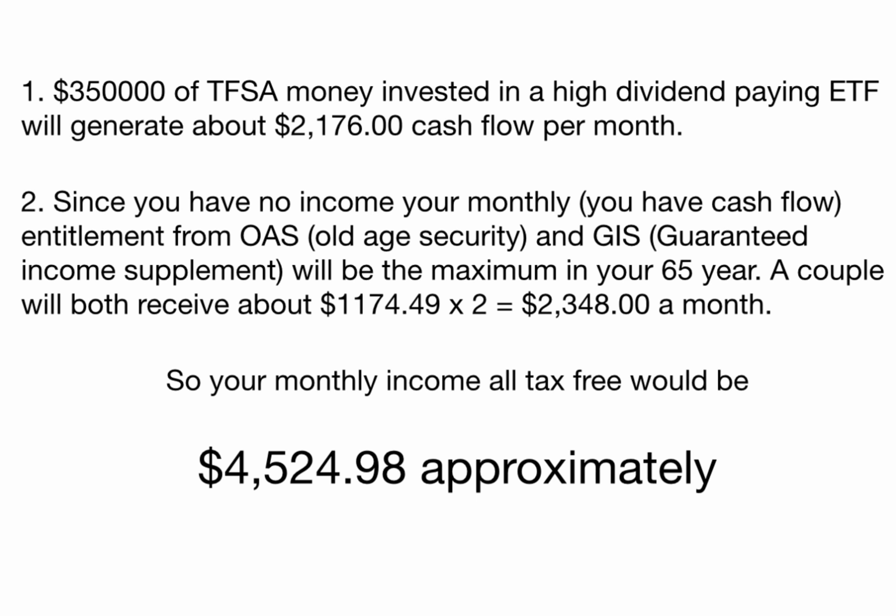So how do you do this? Well, $350,000 in a TFSA invested in a high dividend paying ETF fund will generate about $2,176 a month cash flow, tax-free. Since you have no income, you have cash flow, not income, entitlement from Old Age Security, and the GIS, the Guaranteed Income Supplement, will be the maximum in your 65th year.